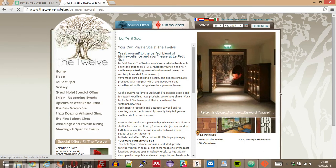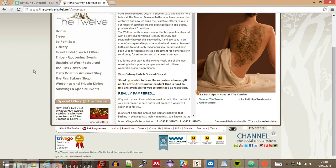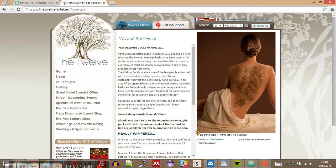So also the quality of your images is quite low. Let's just reload it there. I would definitely get in there. Obviously they're professional photographs, but the quality is quite low, so somewhere between having a professional photographer and a professional web designer would definitely do this the world of good. It's just that the website seems old and dated, and it's not helping.